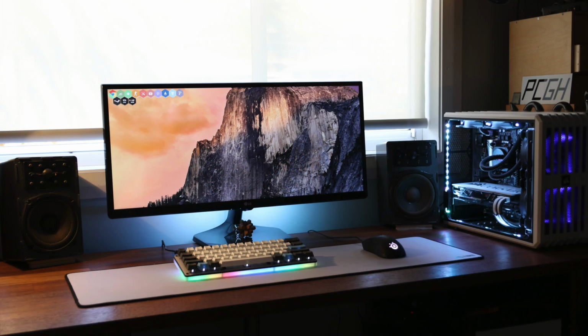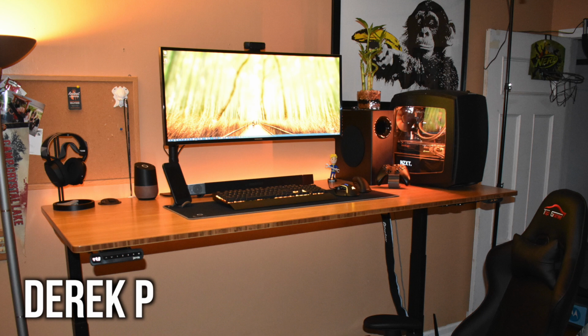And one thing I like here is since it is right in front of the window, it has a nice natural light coming in, a subtle light strip behind his monitor, but the RGB lights in his peripherals and the subtle glow from his PC all reflects nicely off that wooden desk. Looking nice, my man.